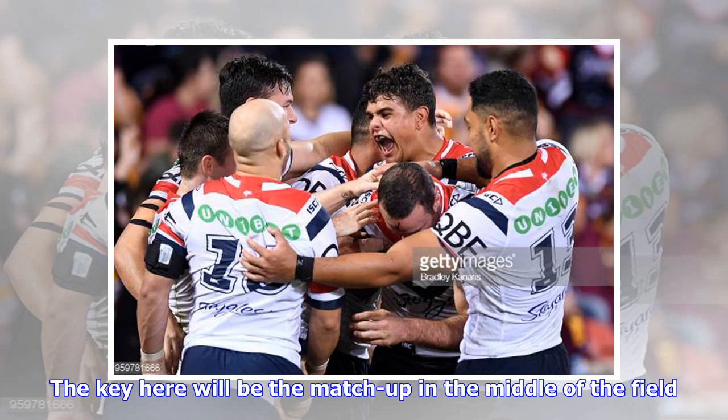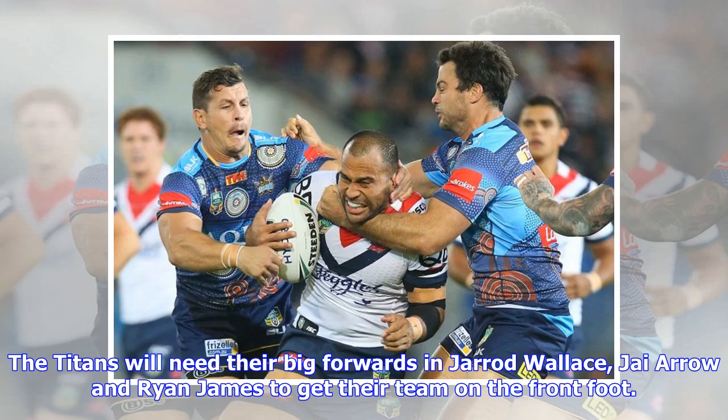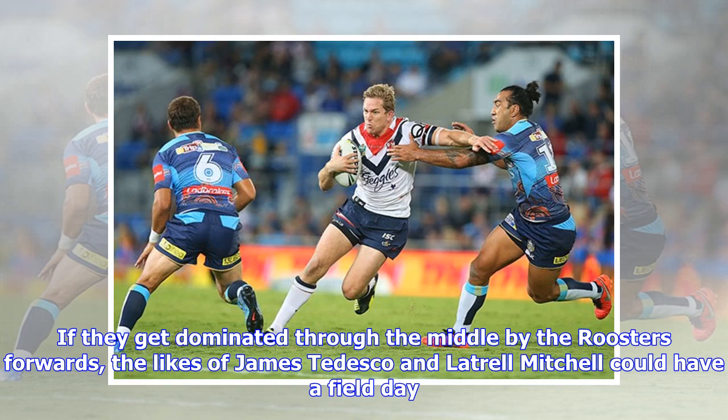The key here will be the matchup in the middle of the field. The Titans will need their big forwards in Jared Wallace, Jay Arrow and Ryan James to get their team on the front foot. If they get dominated through the middle by the Roosters forwards, the likes of James Tedesco and Latrell Mitchell could have a field day.